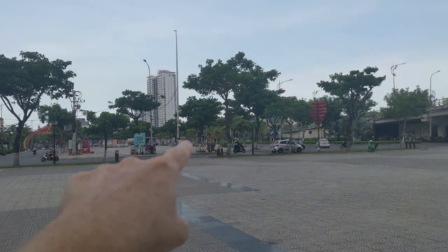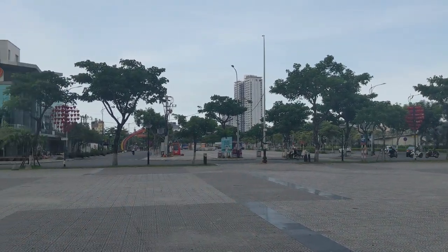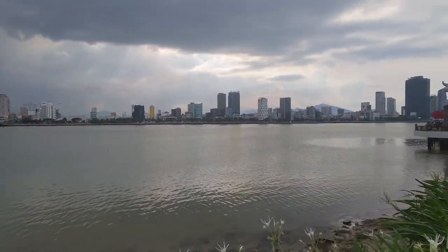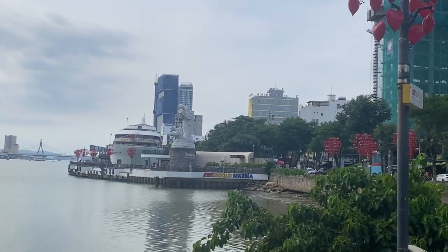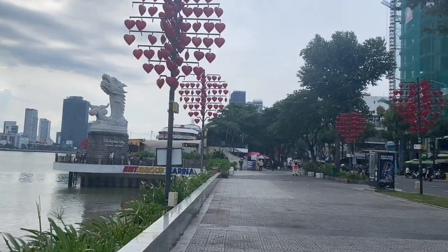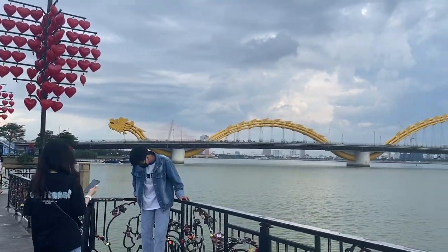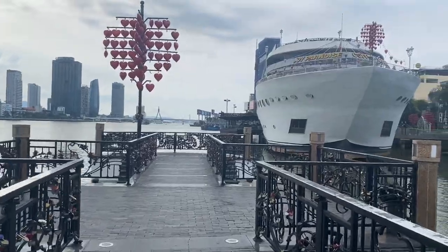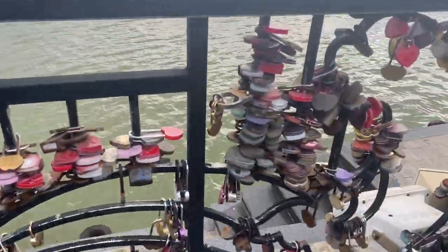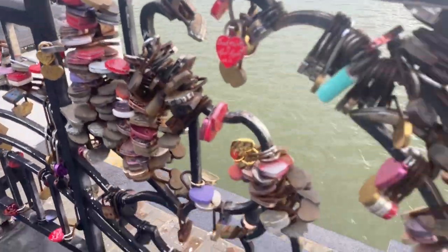And if you follow this road even further, you get to the beach. If you're not interested in going to the beach, that's okay. There's plenty of stuff to do along the river. Padlock and put it on the side of the walkway.